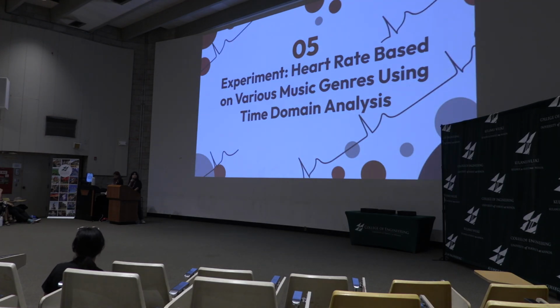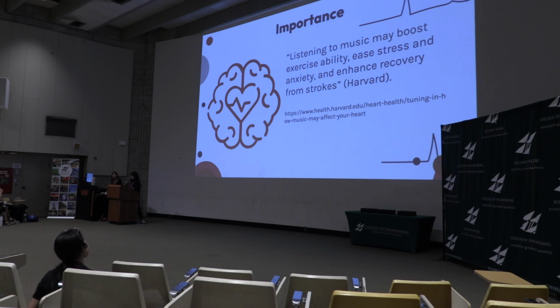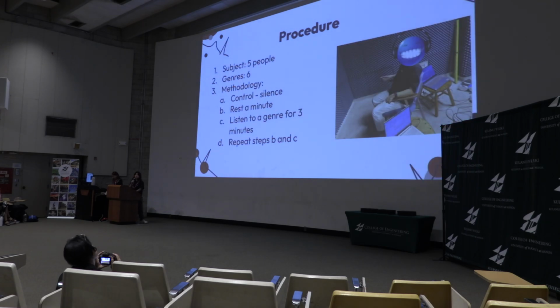After creating the two different algorithms, we ran an experiment where we recorded everyone's heart rate and how it changes by listening to different genres. And we used the time domain analysis because it was much more accurate compared to frequency domain analysis. This is important to look into because a study done by Harvard Health states that listening to music may boost exercise ability, ease stress and anxiety, and enhance recovery from strokes. Now this shows that music can have a positive effect on someone's body, but how well can the genre of music affect someone's body? Our research focused on finding the most optimal genre to ease someone's heart rate to reduce stress and anxiety.